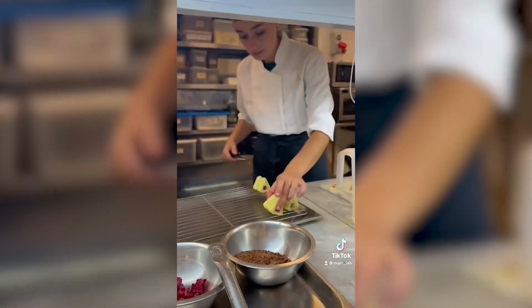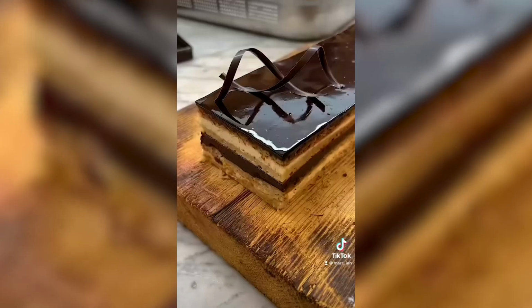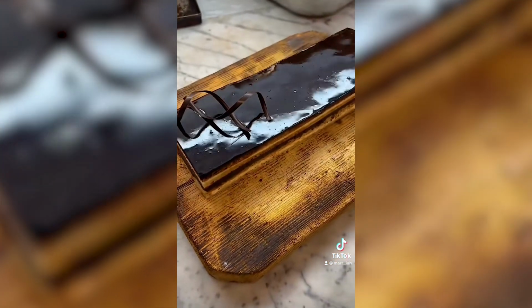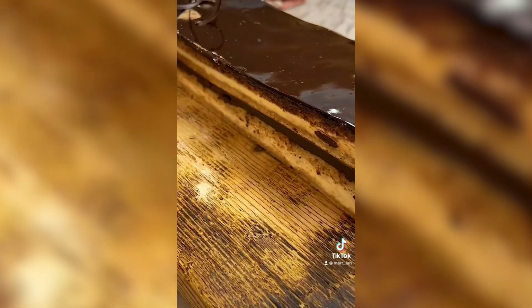And here is a look at the opera tart. Not bad for first try. Could be better, of course. I'm always critical of my work. And here it is, all finished, ready to go out.